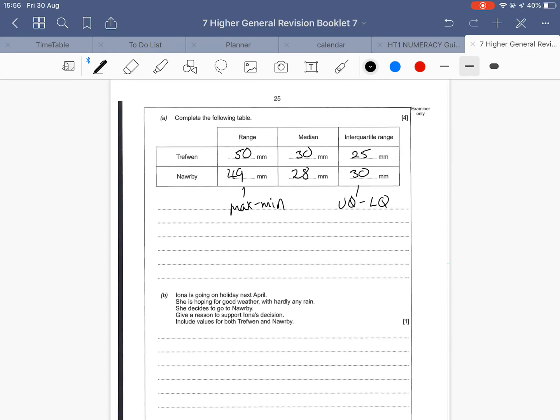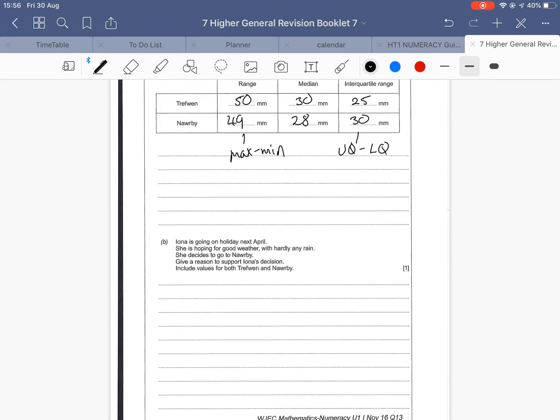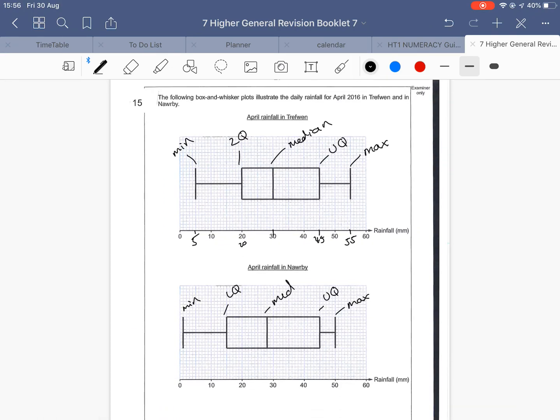Iona is going on holiday next April. She's hoping for good weather with hardly any rain. She decides to go to Norbury. Give one reason to support Iona's decision. Include values from both. So she goes to Norbury, so she goes to this one. Mention your numbers. So you can say it has a lower median and it has a lower range.